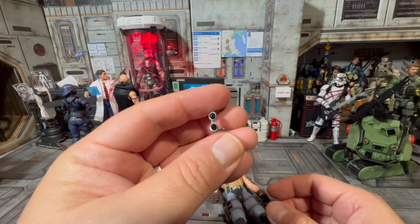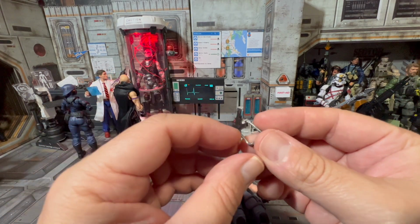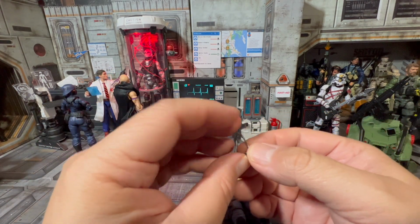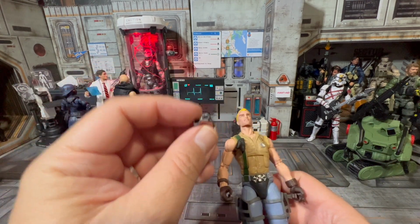These glasses suck. They don't fit right on his head, and I've actually heated them up and already tried to fold them in to hold tighter to his head, but they don't fit right. So these are not good glasses, Hasbro.